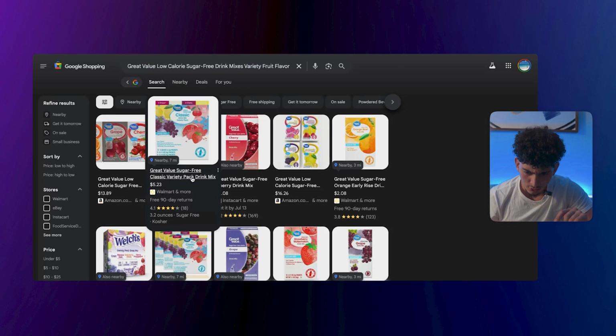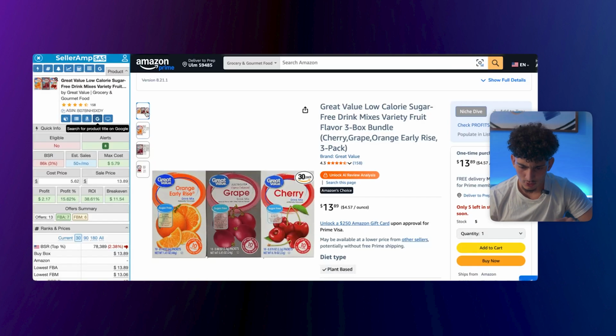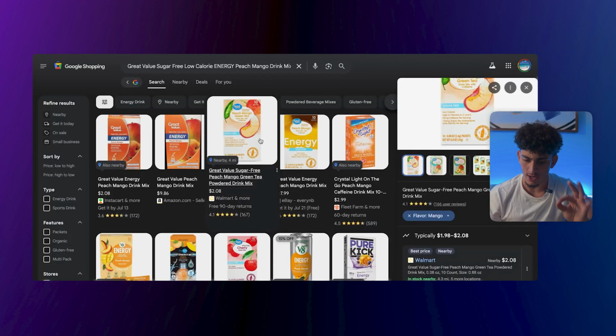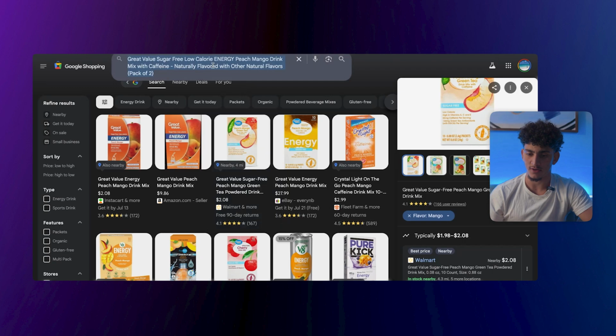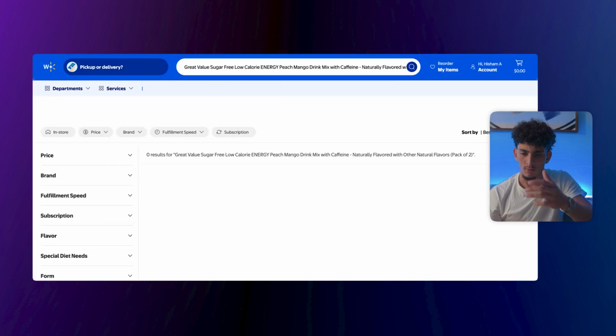Ooh, looks like they come in a bundle already. Is it 30? Cherry, grape, and what is that? Watermelon? Same thing here? No, cherry, grape, and orange. Okay, different. So these are separate packets. So it is a bundle listing, meaning we're going to have to manually bundle this together ourselves, which is totally fine. I'm going to go ahead and copy this and paste it into Walmart's website.